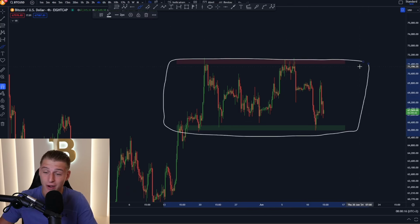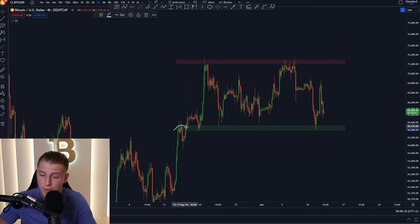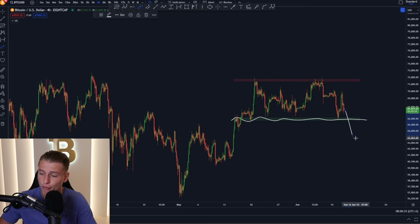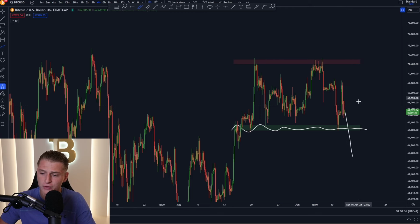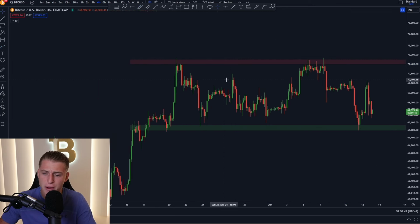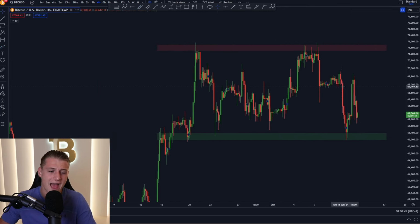And whenever, and this is very important, whenever we break below the green box, we are going to be going lower. I can guarantee you that. We're going to be going probably to levels of around $60,000. And if we break on the top side of the range, I think we're most likely going to go to $80,000 or $85,000. So currently Bitcoin is just in a new consolidation phase, and it's just a matter of time before we're going to be breaking out.